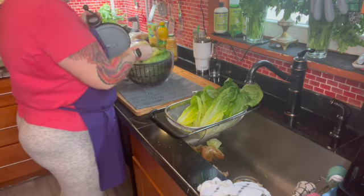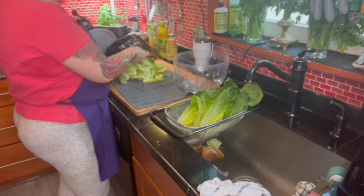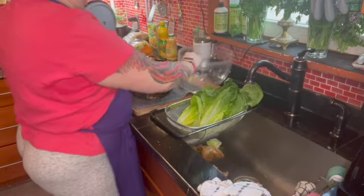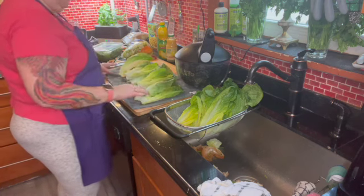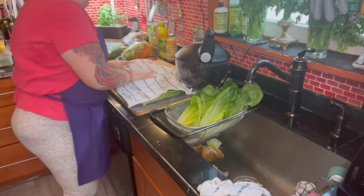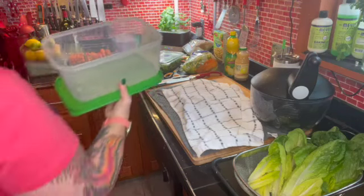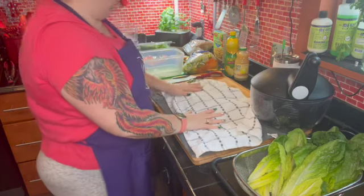Okay, let's see. For those of you that wonder whether lettuce spinners work, they definitely work. And I like to put lettuce in my produce keeper. It lasts a really, really long time.